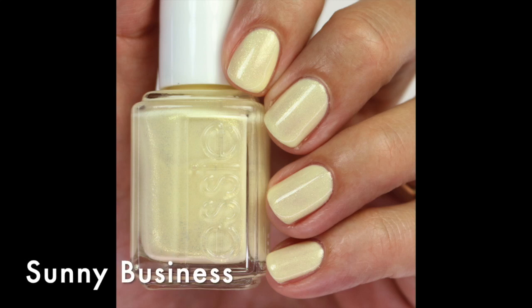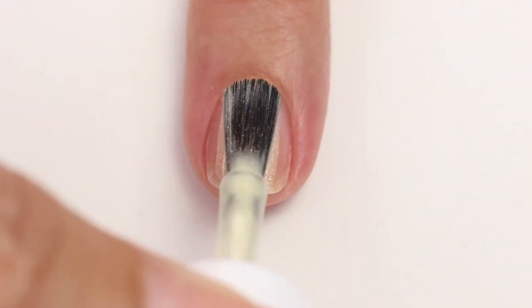The next one I have is Sunny Business, and this is the namesake of the collection. It's a beautiful pale yellow, and then it's got this shimmery glitter in there. It's almost kind of yellow golden. It's really pretty. This is quite sheer though. It's going to take you, I want to say 3 to 4.